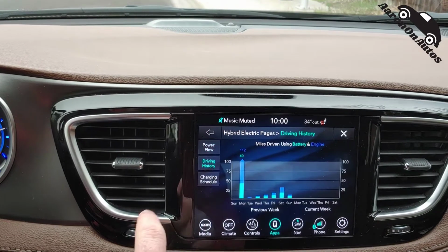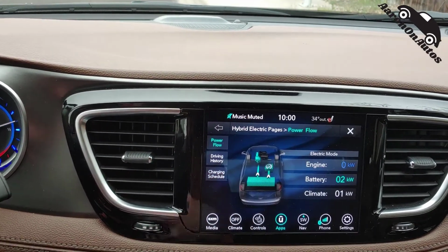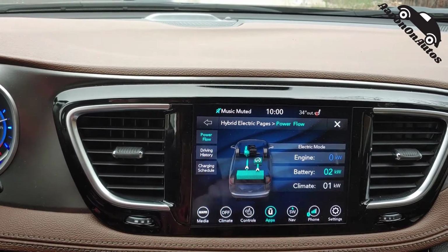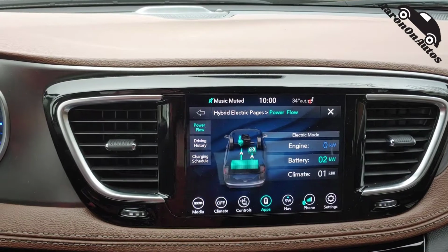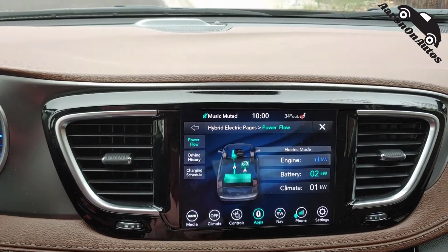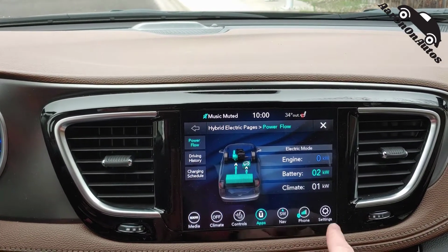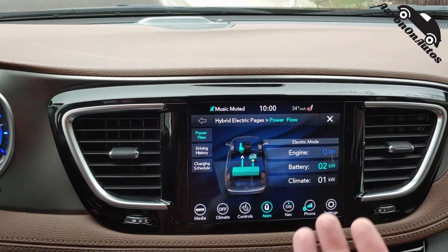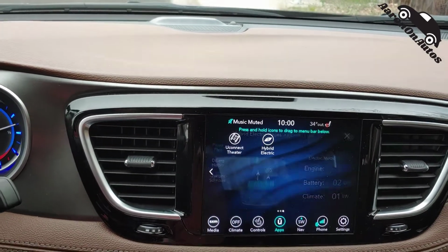You can look at the driving history, schedule for charging if you are doing that. Then you can also, if you have it plugged in and you have this screen on, you can see the charge, and it will give you estimates for about how long it would take to fully charge, etc., with the current coming through the wire. Navigation here, phone here, and settings there. So pretty cool, nice screens. I really like these screens, and they work well.